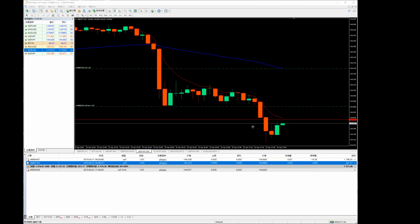Let's move on. So gold, sterling yen, sterling dollar, Aussie. All right, all covered. So basically, the dollar is really strong tonight. Gold is still going down. I think our short is making a lot of money. Here, another wave of breaking down.